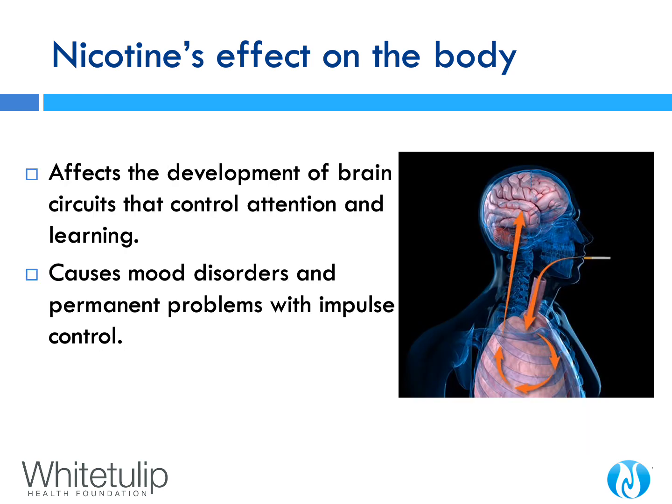Based on SAMHSA's research, nicotine also affects the development of brain circuits that control attention and learning. Other risks include mood disorders and permanent problems with impulse control, which is basically the failure to fight an urge or impulse that may harm oneself or others.